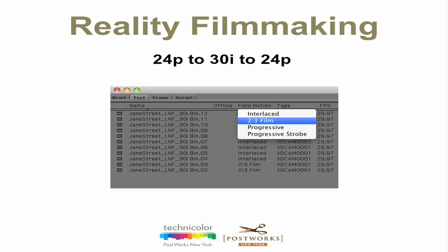I guarantee there are people in this room who have done this. If the software doesn't know what the frame-by-frame scan is of the material, it's going to guess. And usually you're going to get artifacting and motion artifacts, and the results are not very positive. Sometimes that leads people to believe that Media Composer is not the right tool to do some of those conversions, even though the material has 2-3 pull-down baked in. Extracting the pull-down is as simple as defining it in the field motion column.